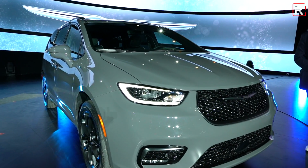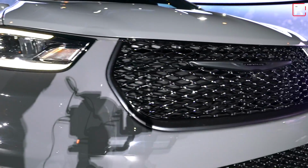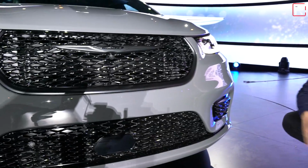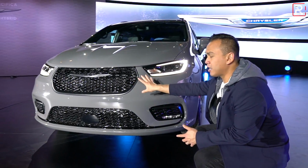This is the Pacifica S. The S model is kind of like the sport package that you can get on the Pacifica. Surprisingly, it does very well for Chrysler in terms of sales. I really like the black accents here. The grille, as you can see, is completely new. It's got kind of like a mesh finish.